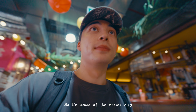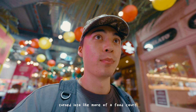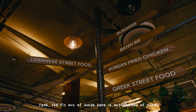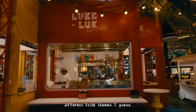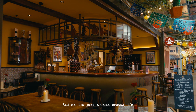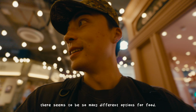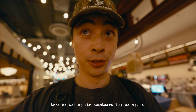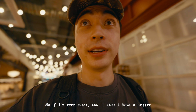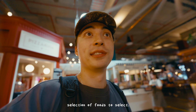So I'm inside of the Market City renovated downstairs area, which is turned into more of a food court. The fit out of inside here is actually kind of cute. They've got different shops with different little themes, I guess. And as I'm just walking around, I'm getting hungrier and hungrier because there seems to be so many different options for food. I actually work next to this building here as well at the Bunshin and Tattoo Studio. So if I'm ever hungry now, I think I have a better selection of foods to select.